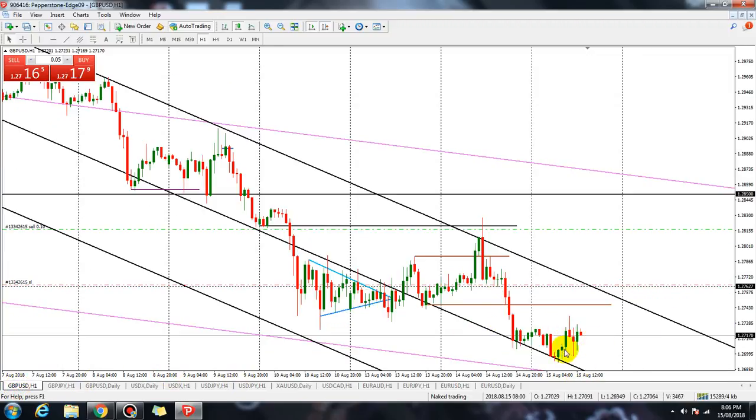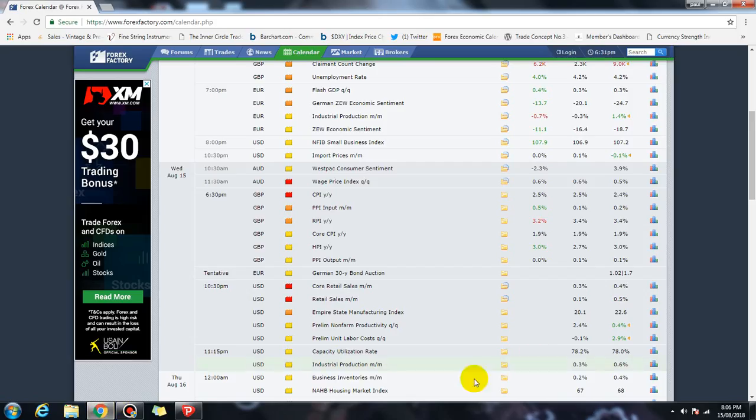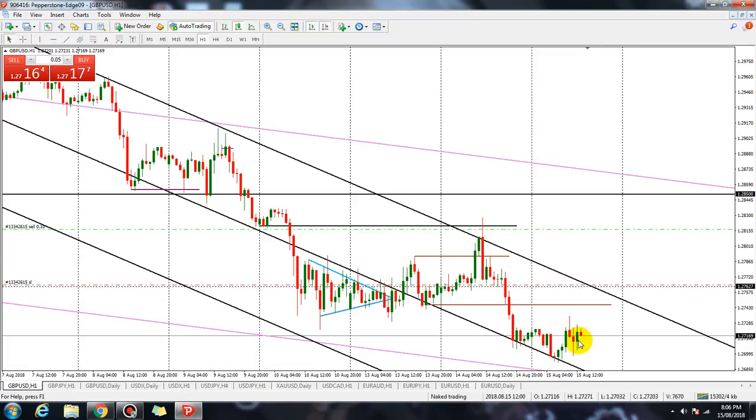Cable is showing some strength against that, which makes sense when you consider the news that comes out being bullish. Once that sentiment wears off, it may well drop and catch up, or the US news should hopefully overpower it. I think it's showing the manipulation that's in the market.